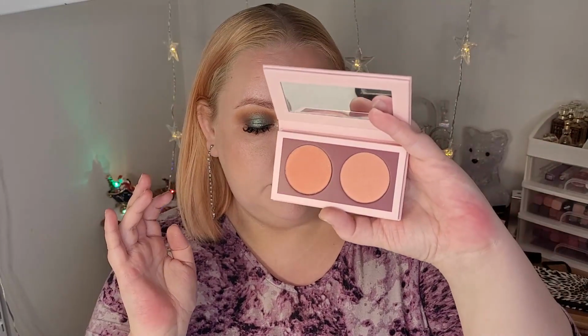Then the LH Cosmetics Blush Duo in the shade Shown, which is the orangey one. I do like this formula. It's not the cheapest product, but it's not the most expensive either. I actually like that they are quite small because I don't go through blushes. So, I used the darker shade today. I have used the lighter shade also, and they're both very nice. These are sheeny, glowy blushes, so keep that in mind if you don't like glowy blushes.